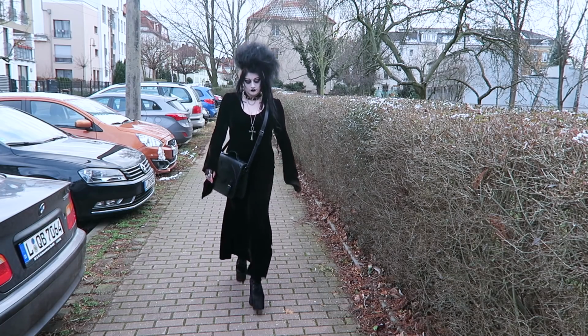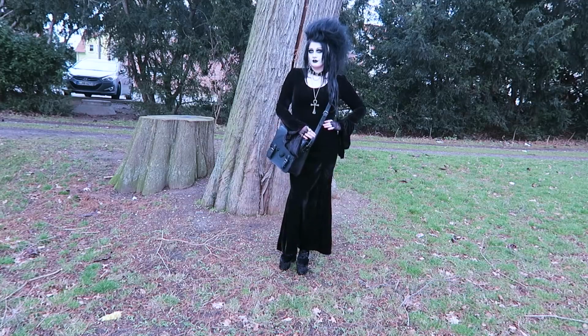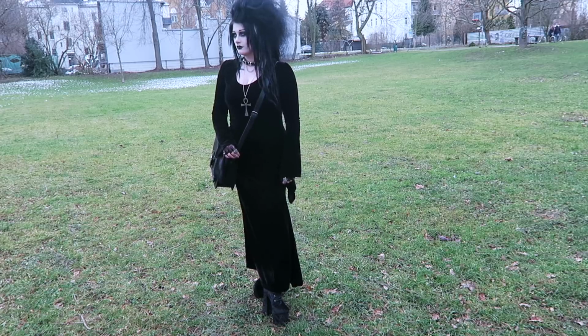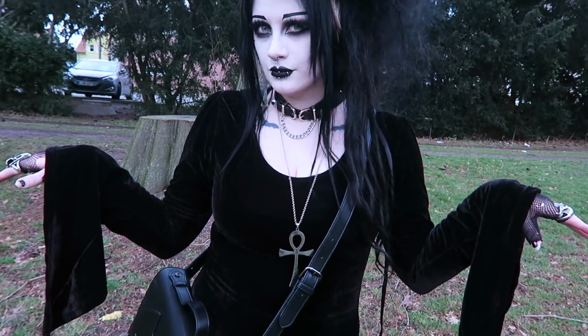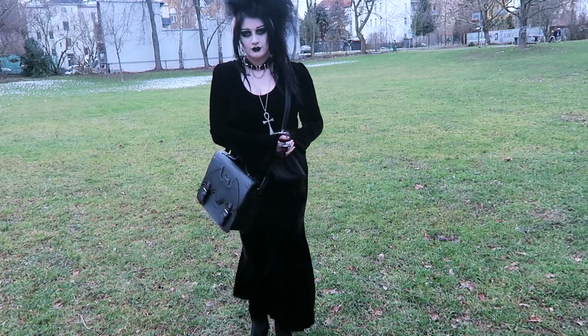Moving on to something way more fancy, this is easily my favourite look from this video, featuring the fucking sumptuous Hemlock velvet maxi dress. It has a really nice fitting shape, long witchy sleeves, a large hood, and a ribbon corseted up the back. I feel like I'm ready to be the best dressed at Black Mass.